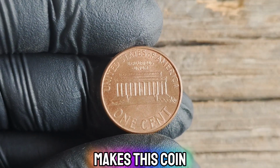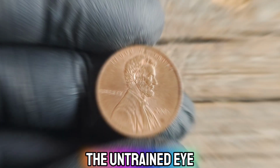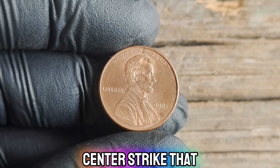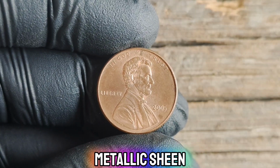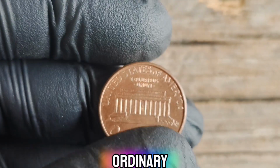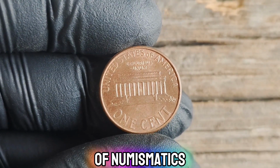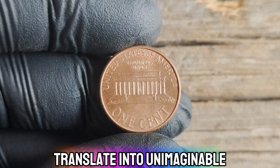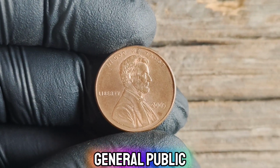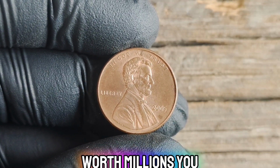The error that makes this coin so valuable is subtle, almost invisible to the untrained eye. It could be a slight doubling on the letters of Lincoln's name, or an off-center strike that gives the coin a strange metallic sheen. These tiny details are what set this penny apart from millions of ordinary 2005 pennies produced at the same time. In the world of numismatics, small mistakes can translate into unimaginable wealth. A single flaw, unnoticed by the general public, can turn an everyday coin into a one-of-a-kind masterpiece worth millions.